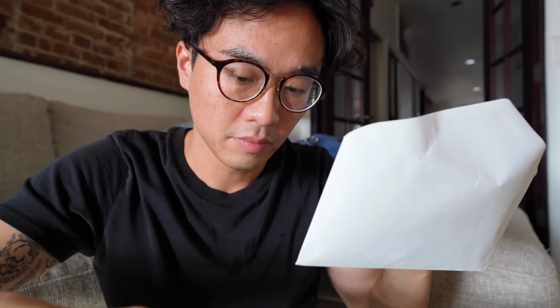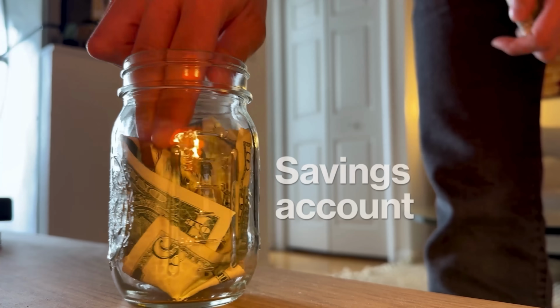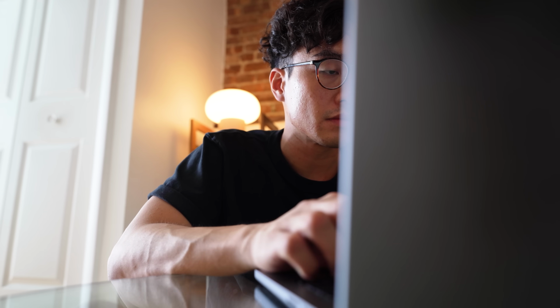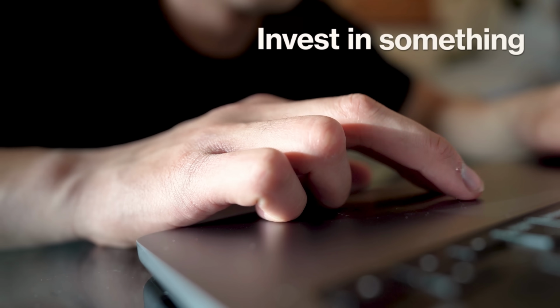Now, the most common mistake I see people make with these accounts is they'll contribute a bunch of money to it and then they don't actually do anything with the money. In that case, it's acting just like a savings account. The trick is you actually have to use that money that you put into the account and actively invest in something.